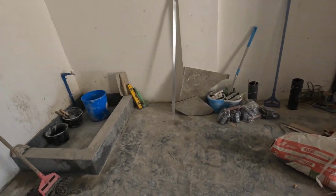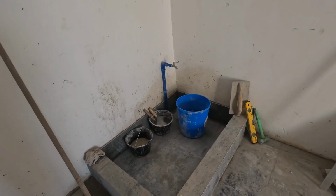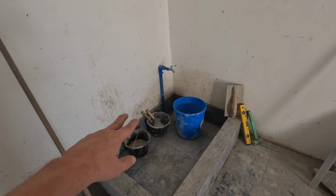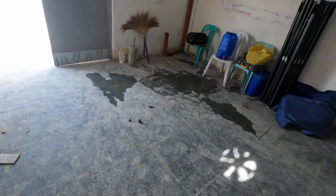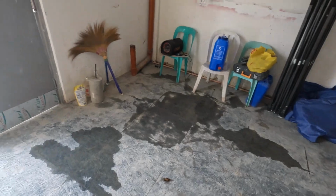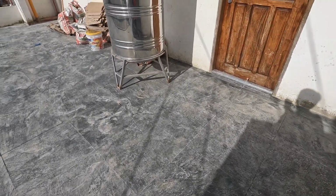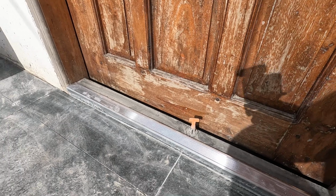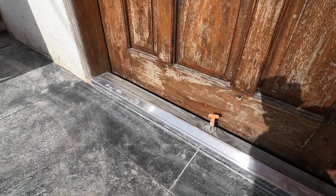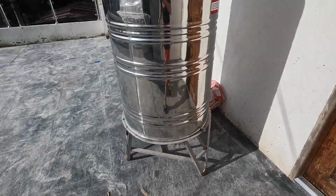All right, so the end of the second week, I guess, and everything's done in here except the backsplash around the mop station, and then all the grout and that stuff needs done. Outside here, all the floor stuff is done. We did solve an issue here. We went ahead and decided to just put a 1-inch little step up here to keep water and insects and stuff from going inside.